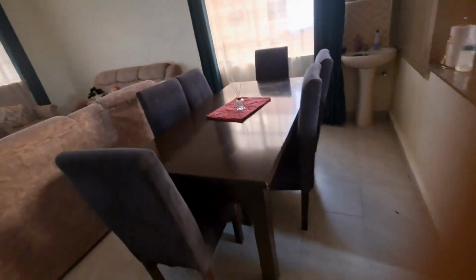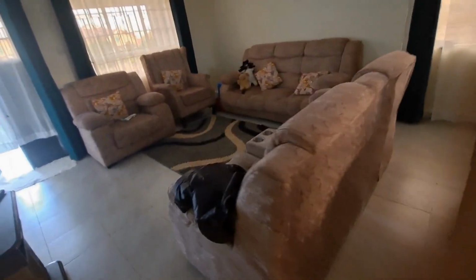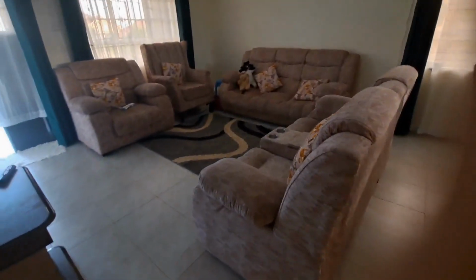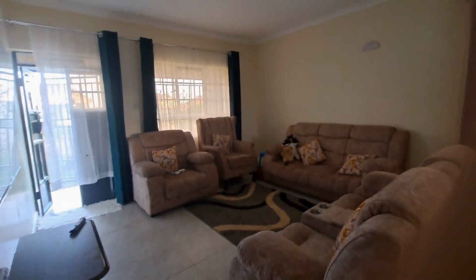The dining. We have the sitting room. Let me remove the jacket over here. You see? You see the curtains?